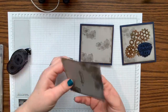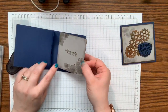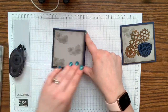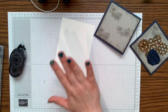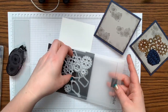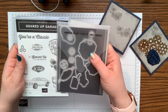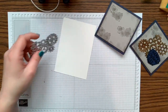So we're gonna do that with this geared up card. So I think because we're gonna open it this way, I will put the sentiment here on this side, like so, okay? Now that we've kind of changed the direction of things a little bit. All right, so we're going to cut a gear. I don't know what I did with my last one, so I guess we're gonna cut it again. So we'll take this big gear framelit. Now these framelits go with the Geared Up Garage set. These are Garage Gears Thinlit dies. And so we're going to cut out this gear.